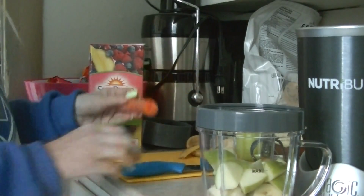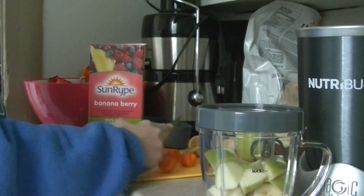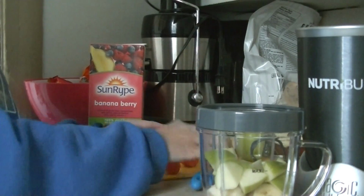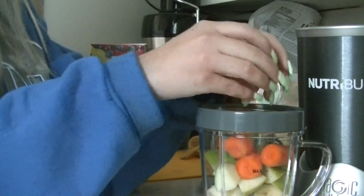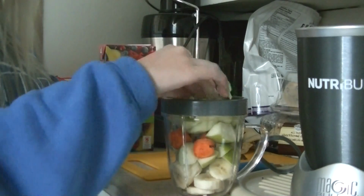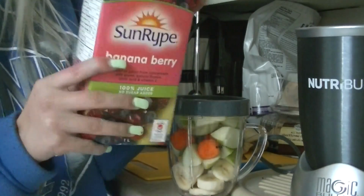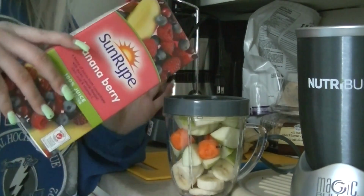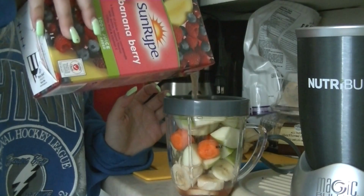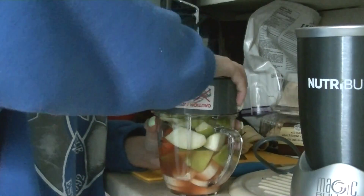Okay, I'm also gonna use half a carrot just for some vegetables in there, like so. Apples, banana, and carrots. So like that. And then I'm going to take some fruit juice. This is banana berry. I'm just gonna pour some of this in, like so. Put the lid on.